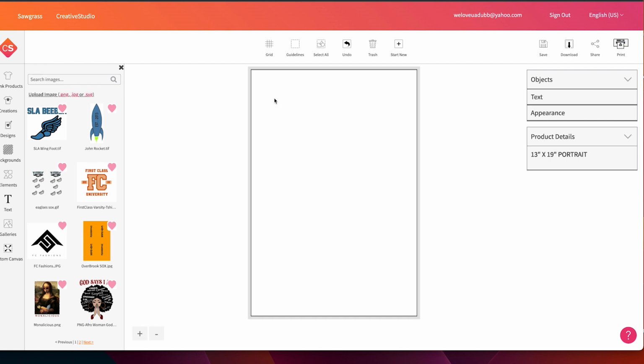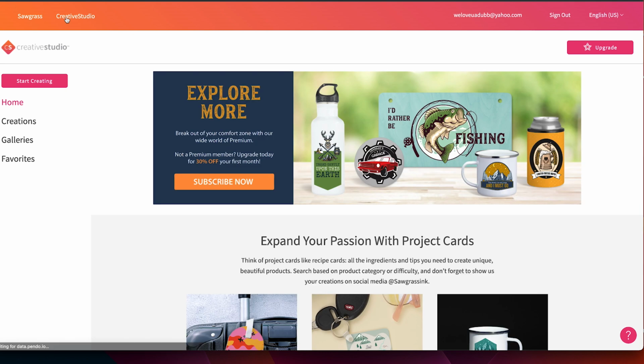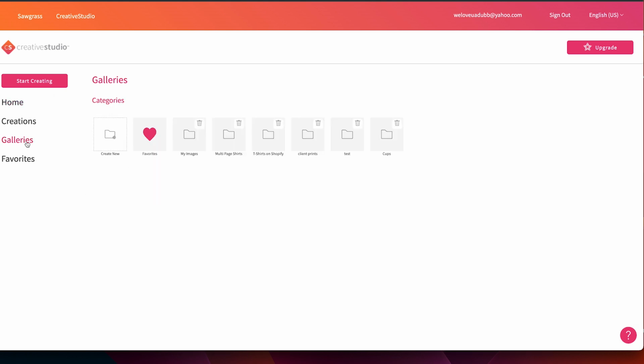Let's jump into Creator Studio. Here we are in Creator Studio. We went on gocreatorstudio.sawgrass.inc. All right, that's where we are right now. Actually, the site is what? Sawgrass Creator Studio, creatorstudio.com.